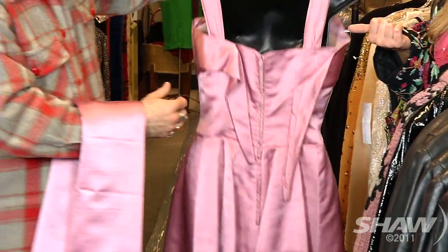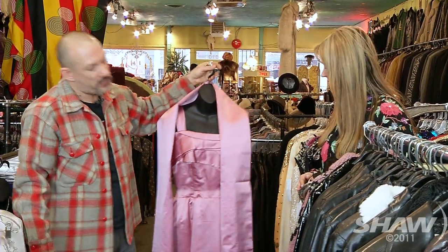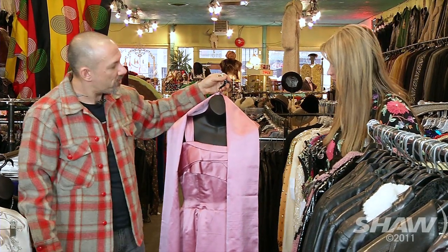How excited do you get, Rod, when you find a piece like this? I get goose pimples that go up from my hand all the way to my spine. It's phenomenal, especially since you can't see pieces like this anymore. No, and it's in such beautiful, pristine condition. It's in mint condition. It's just phenomenal.